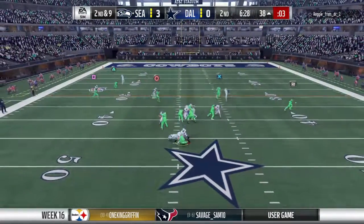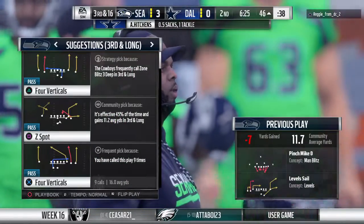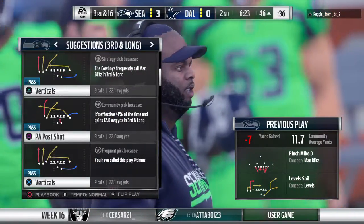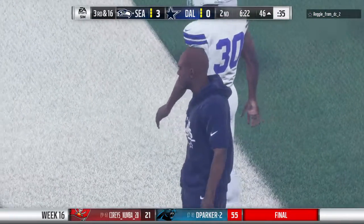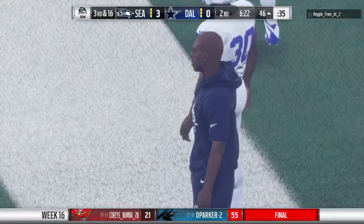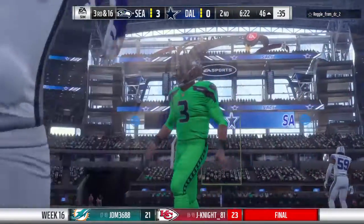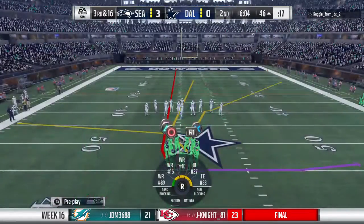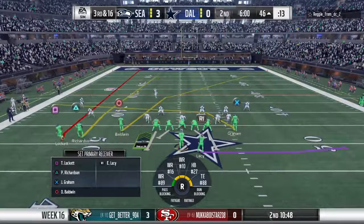Now they'll throw it with Wilson, and he will go down. A Cowboys sack, Anthony Hitchens coming on the blitz. He gets him for a loss of 7. Wilson of the Seahawks looking for something big following the sack. It's 3rd and long here.